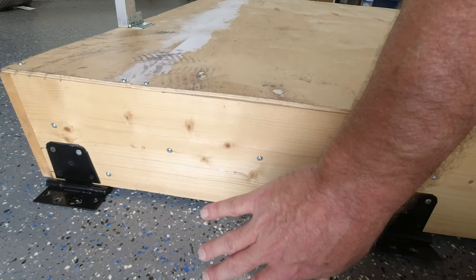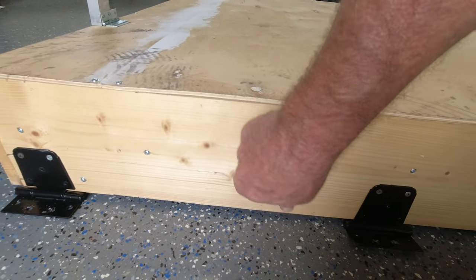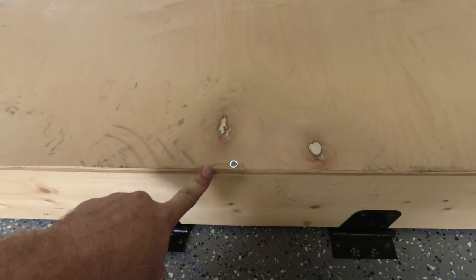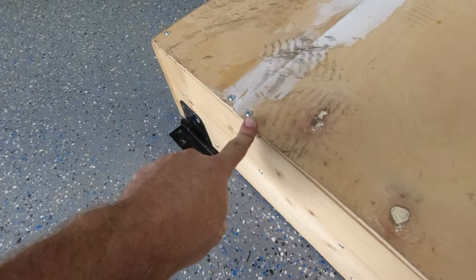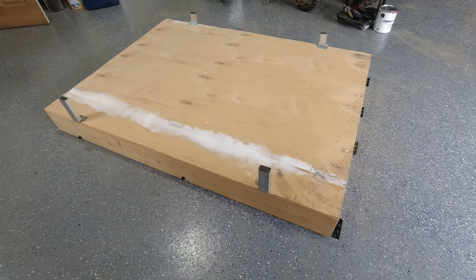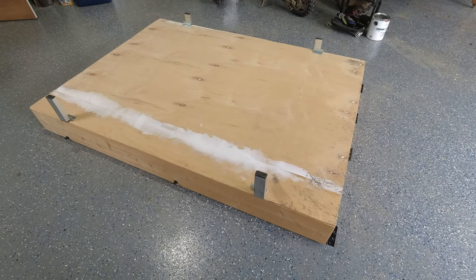So basically I just doubled this board up. I glued it on and added screws to tie everything together. I went around the top and I added a few of these Kreg screws. So now I just need to slap some paint on here and then we'll reinstall it in the camper.